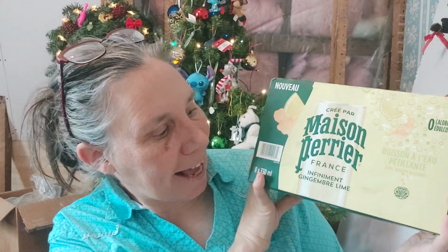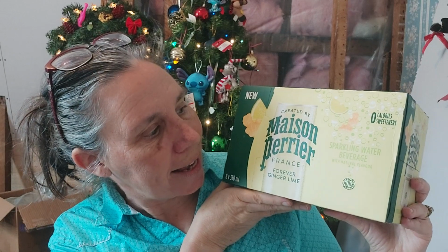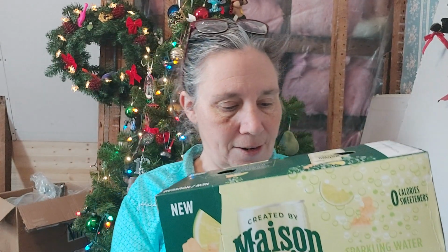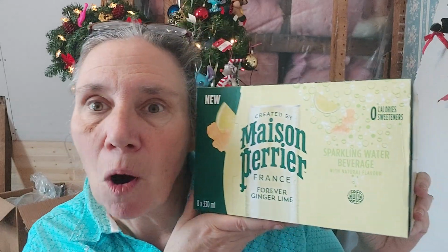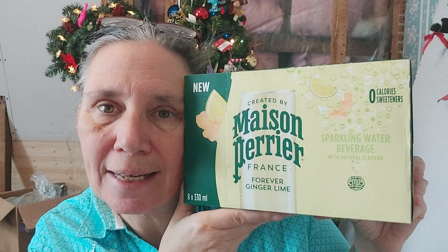Some Perrier. This is in French. That's weird. Okay, some Perrier. This one is, I think, grapefruit flavored. It's hard to read. It looks like grapefruit flavored by the pictures. Oh, ginger lime. Oh, forever ginger lime. Wow, that sounds delicious. We're going out on Boxing Day evening. I'm going to save this and take that with me as my drink of choice. There we go.